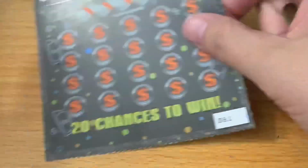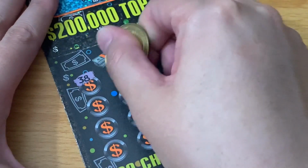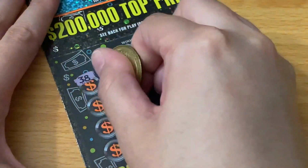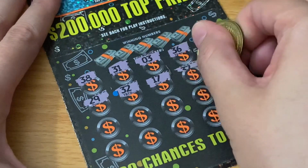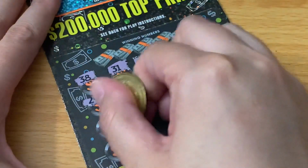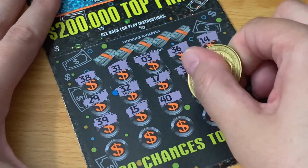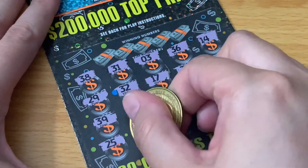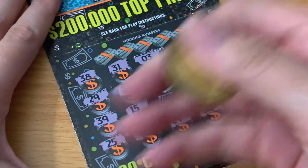We need to find multipliers, 2x, 5x, or a matching number. We'll go hunting for multipliers first, and then check our winning numbers. If you missed it, the $10 version of this ticket was very nice to me on new ticket day. I only bought one, and I got myself a nice little winner. So today, we have five of these. Let's hope we can get the same result or better.